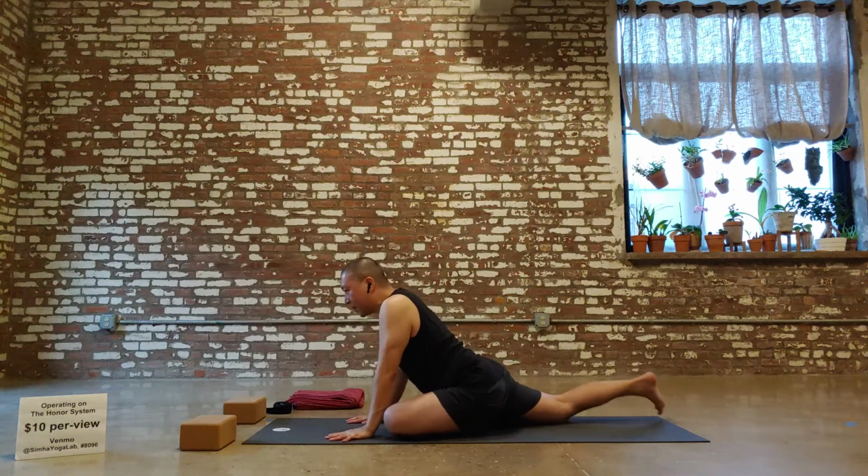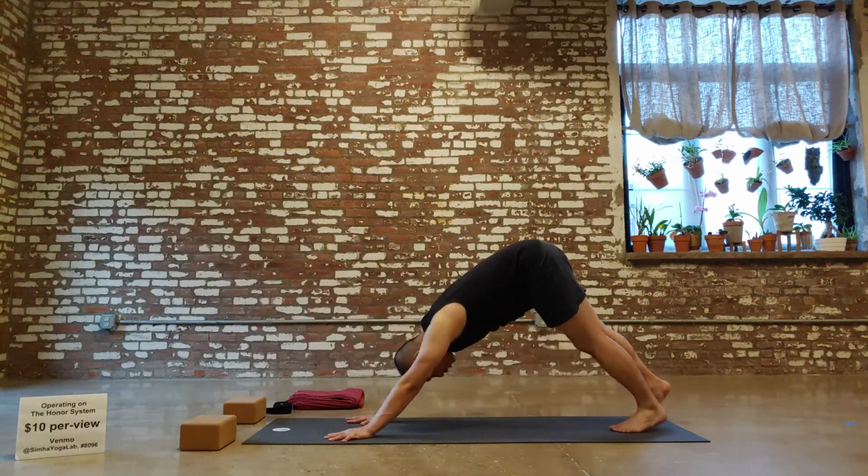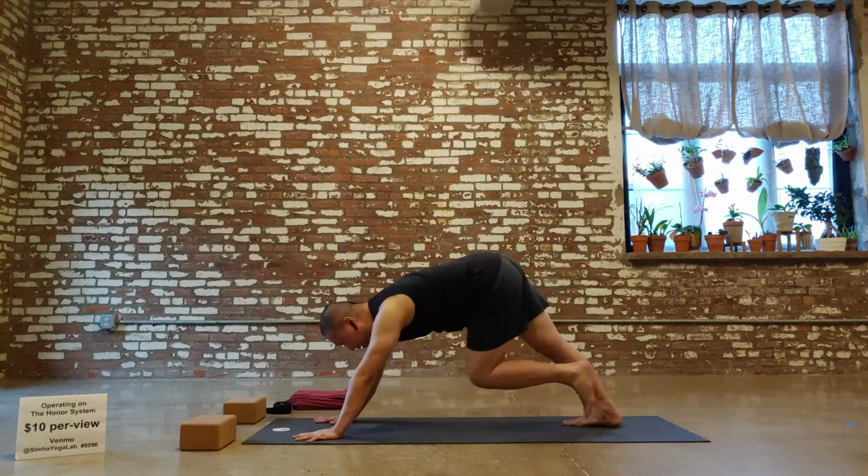All right, walk your hands back in. Tuck the back toes, press into your hands, and lift to walk right back to your down dog and pedal out the legs.